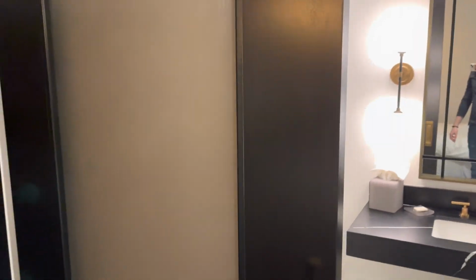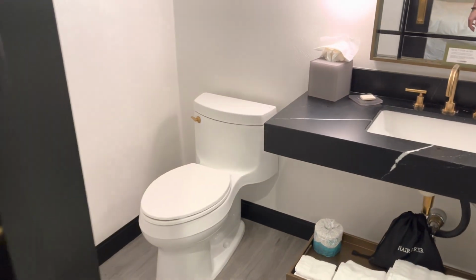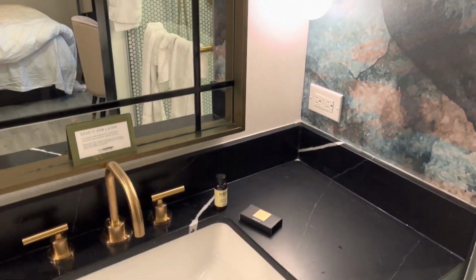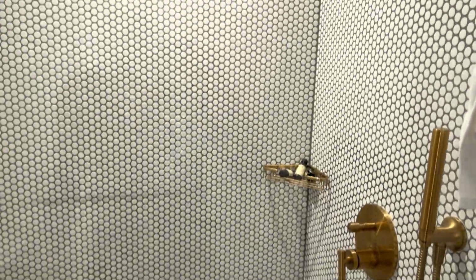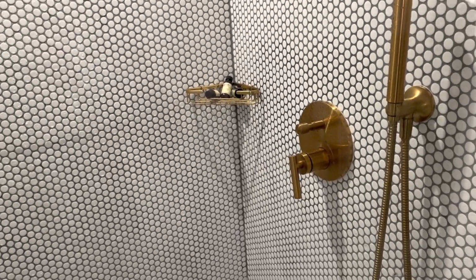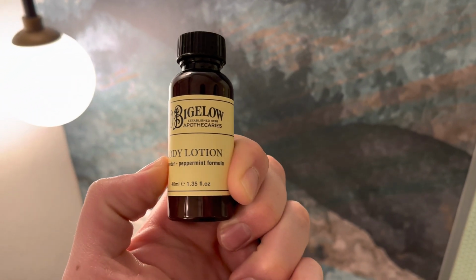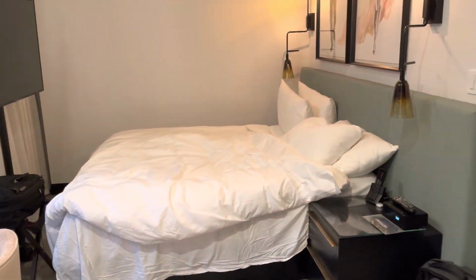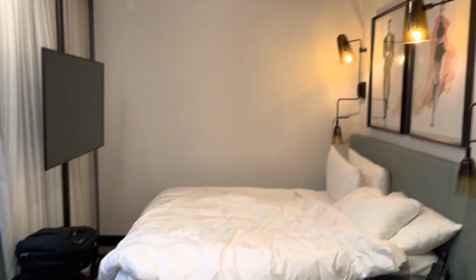And then the bathroom's got this big sliding door. It's inside, pretty nice bathroom. There's a robe, nice lights there, and the shower is kind of like one overhead and one of those handle things you can use, and the brands are this Bigelow Apothecaries brand. Nice little compact place to stay in the middle of Hollywood.